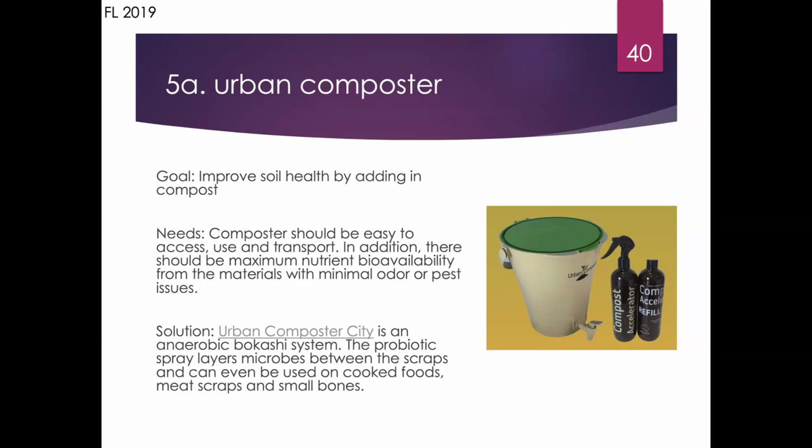The other cool part for me at least was that I could use this anaerobic bokashi system with cooked foods, meat scraps, and even small bones. So I could use everything coming out of my kitchen, and any sort of scrap material would go into my compost. You get compost tea off the front of it, which has a spigot. You can collect your compost tea, and after about a week or two, depending on how full the system is, it will ferment down and you'll have a very nice white mold, which is what you want, a fungal kind of system.